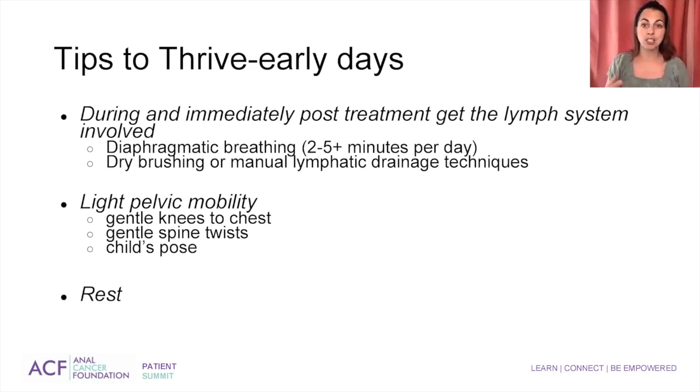Just set a timer and take a big inhale and a long exhale. I like to do it with the SH as I exhale. And then just some light pelvic mobility we can do, as long as it feels okay. We can do gentle knees to chest. We can do gentle spine twists where we're moving our legs over to one side or the other. We can do a gentle child's pose.